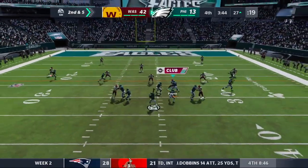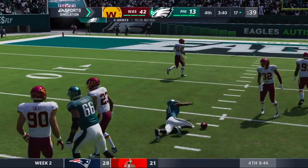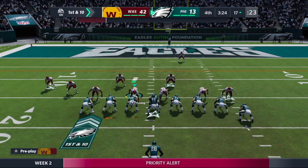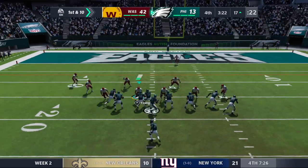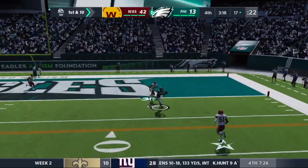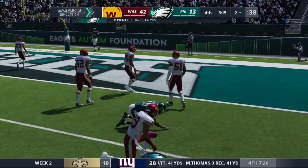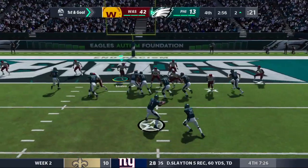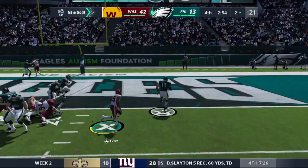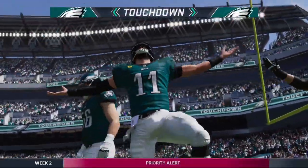At the 27. Throwing again on 2nd down. Wentz. And quickly finding Rager. 1st and 10, and they've got 3 tight ends out there. A jumbo package look. And he's got it. And they corral him just a couple yards shy of the end zone. 1st and goal at the 2-yard line. Wentz is going to keep it. And he'll take it into the end zone for an Eagles touchdown.